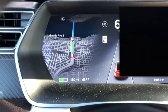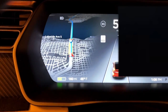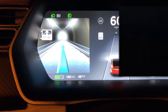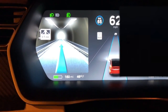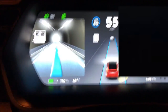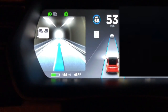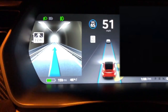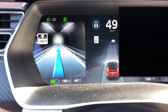Okay, so it's showing the yellow in the tunnel here. Now it's switched to display that it's a tunnel. Like, surprise, it's a tunnel. And going to autopilot. Okay, so we're going through the tunnel. And there's no traffic in the tunnel. Traffic's still pretty light, so why the tunnel was highlighted?